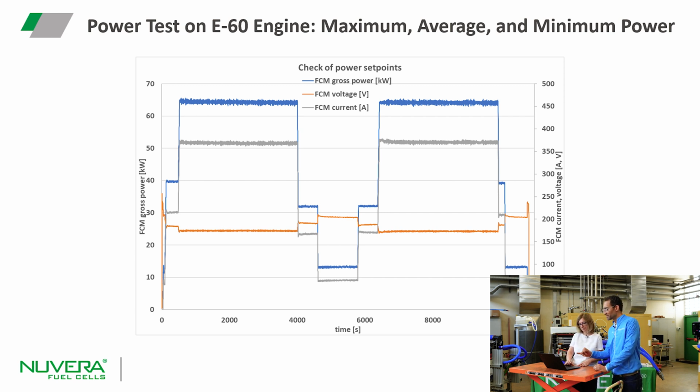We start at zero, and the power is the dark blue, starting from zero and going up: minimum, medium, and maximum. Then the current is the gray, and then the orange is the voltage.